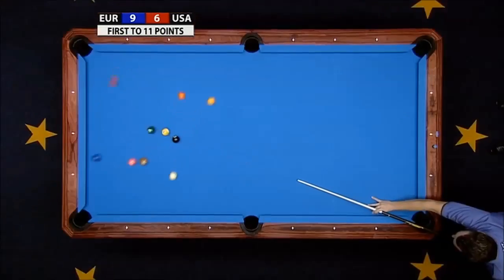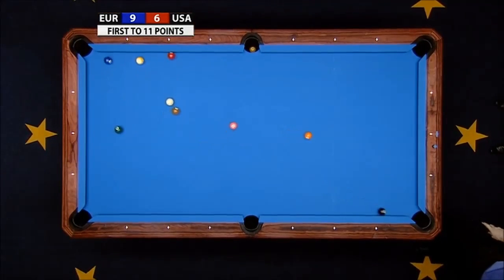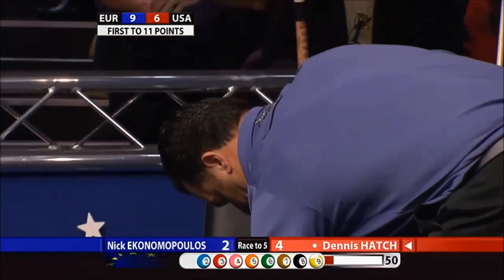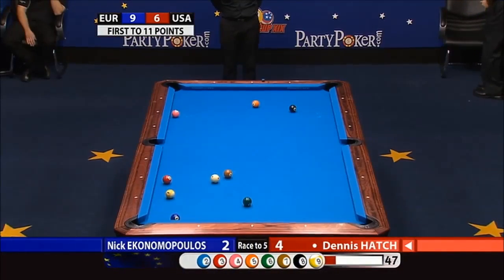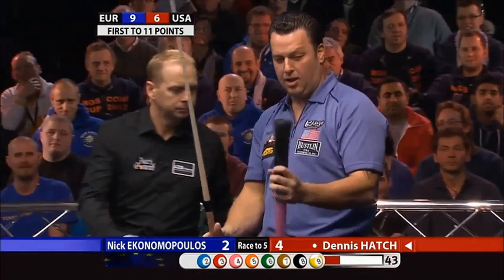It looks like if he cuts the two ball in, the cue ball will slide up table for the three. This is not a bad looking rack here. Not at all. It's a pretty severe cut shot on the two. The crowd is going crazy.